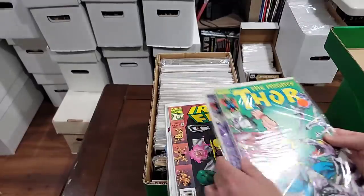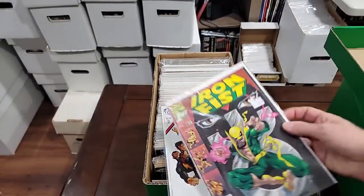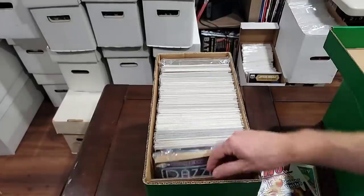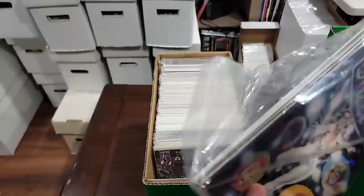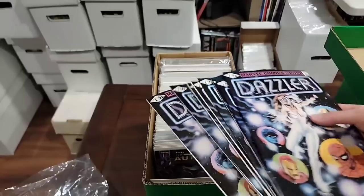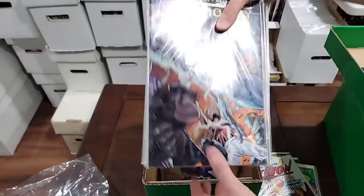This is all Simonson Thor. All Simonson stuff. We'll pull, oh, look, I think they're all there. 1, 2, and 3. The Simonsons are going to be at Terrificon. Dazzler. Let's see if these are all Dazzler number ones. Okay, they are. That's a package of Dazzler number ones. All right. We'll pull all those.